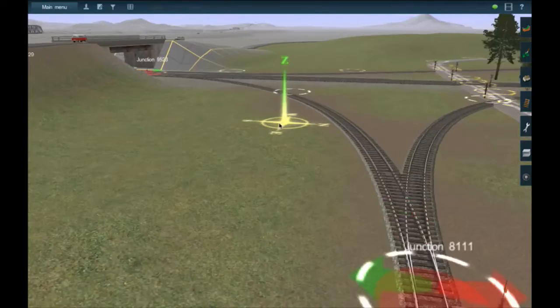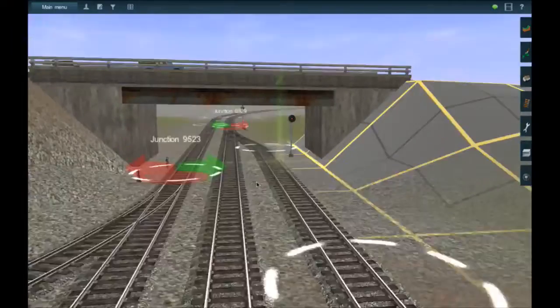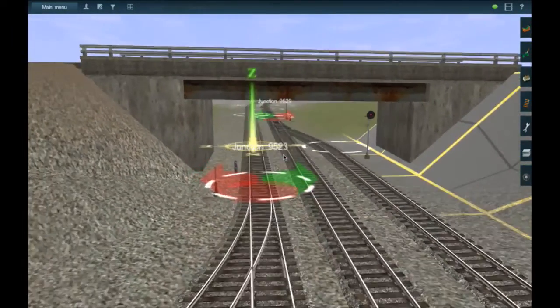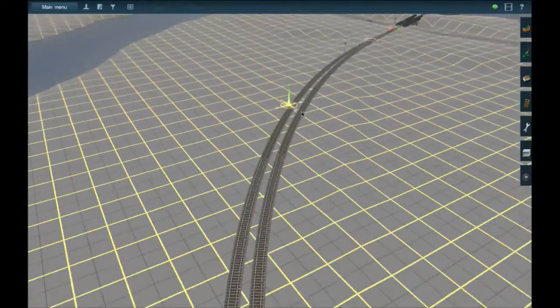Also have this overpass right here. It leads into the yard itself. Sorry, I am jumping around a lot, but yeah. Okay, that works. Very happy with the layout.